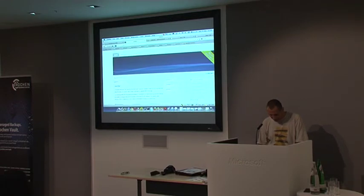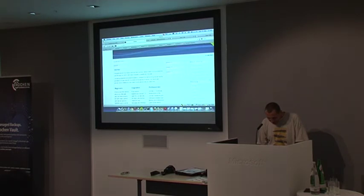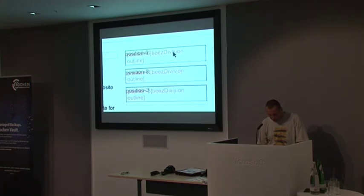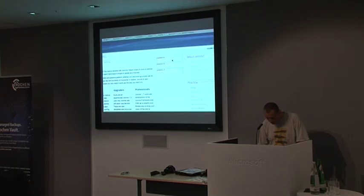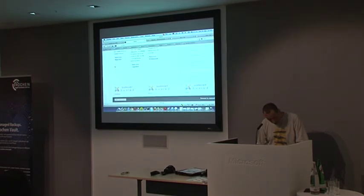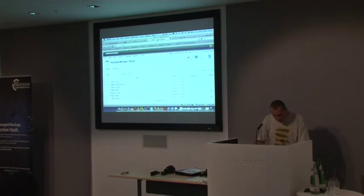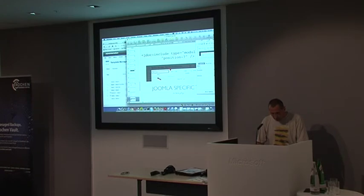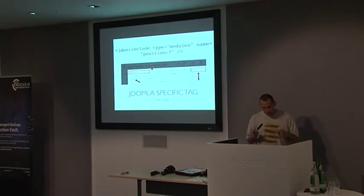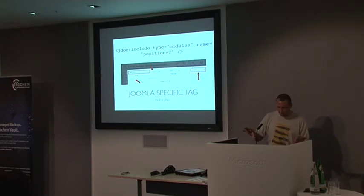So yeah, then you can see here these positions. And you see here, for example, this position 6 has a parameter called B's division over here. And it's all the same. Here's no outline. You cannot see that much here. But when I go back, you all know what modules are, yeah? Yeah, okay. So if you want to put a module on a special position, you have to use this way here. This is also a bit new in 1.6, but 1.7.